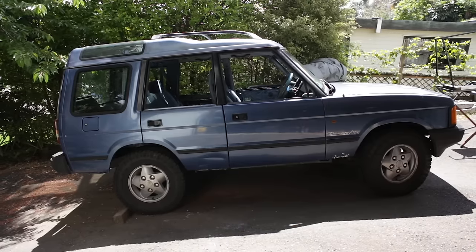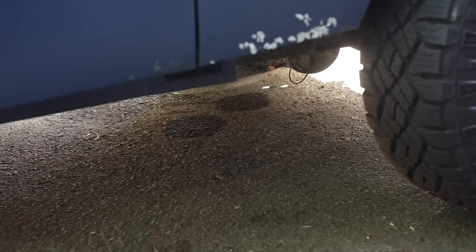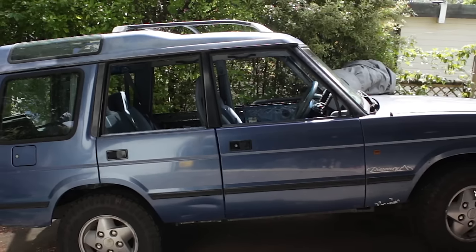Alright, I'm now a couple of weeks into this reassembly, and that's going fine, but I discovered something shocking. I have an oil leak. Aside from that, you may have noticed that there are no windows. They've been missing for several months. So what I'm about to show is a quick catch-up.